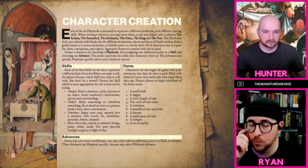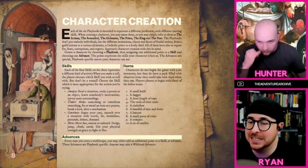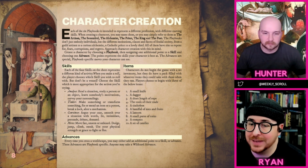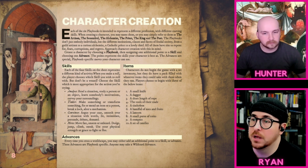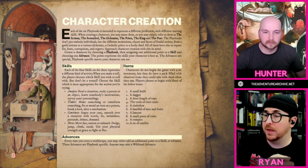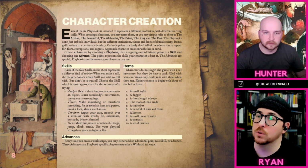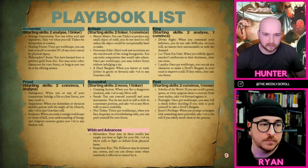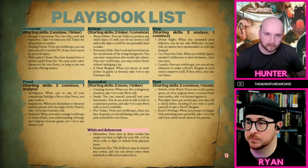And then advances. Every time you cross a worldscape, you may either add an additional point to a skill or take an advance. And these advances are playbook specific. Anyone may take a wild card advance. I enjoy that. There's a set just for you, and there's a set that everyone can have, which is a cool way to mix and match stuff. So, playbook list.